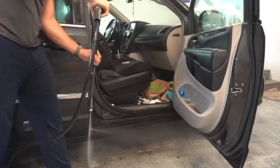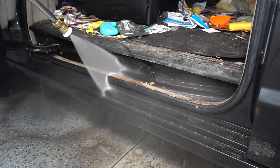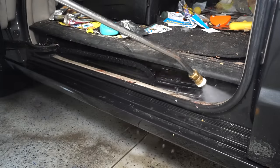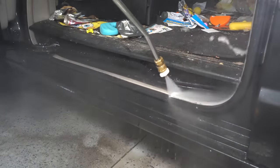Alright, so moving to the door jams, and I'm not really sure how this happens, but there was a bunch of garbage, french fries, and some really grimy and sticky spots. So using the pressure washer is really the easiest and quickest way to get these clean.